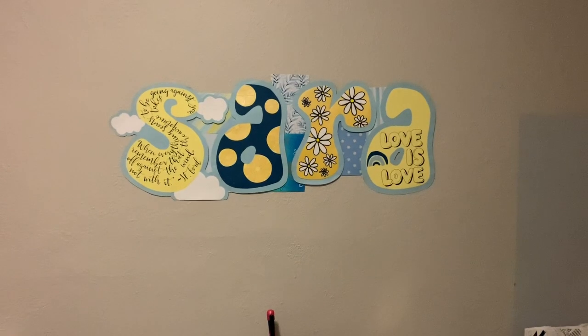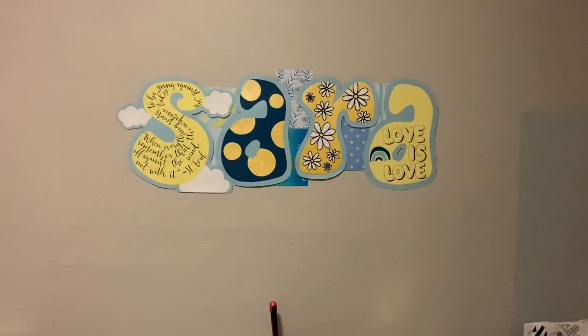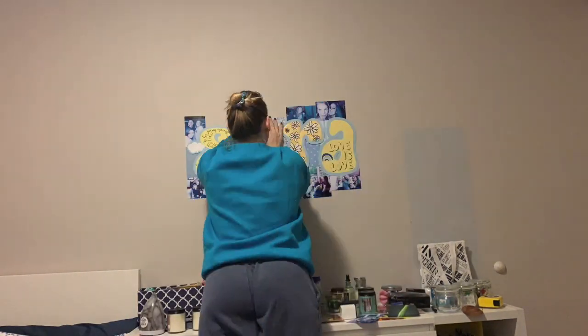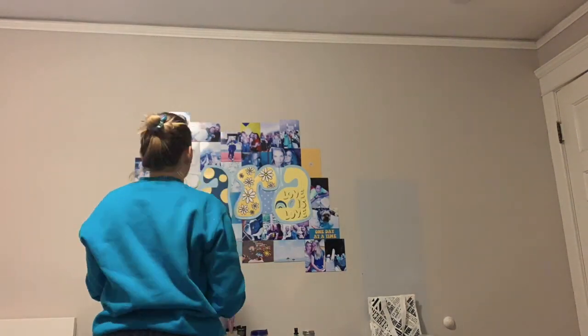The central focus point of my accent wall is this Sara that one of my friends made for me. Shout out to Maddie. I'm linking her homemade Instagram down below. She is an absolutely amazing artist, and she created these letters for me based on the Pinterest board that I had created, which was super, super awesome. Following that, I just started from around the letters and built outward with the photos.